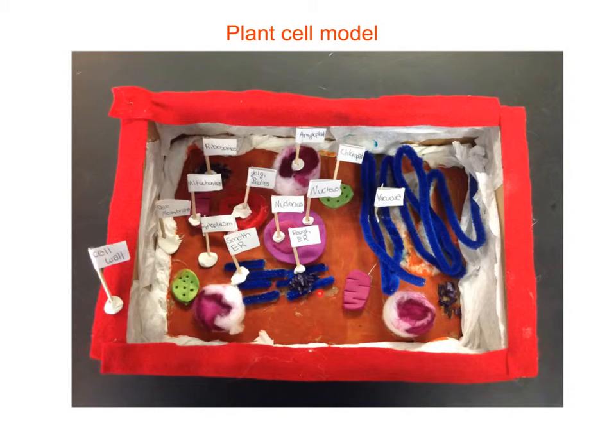The rough endoplasmic reticulum does some of the protein production, and it's called rough ER because it is covered in ribosomes. The smooth ER stores some hormones, and it's smooth because it has no ribosomes, but it is actually covered in slippery fats.